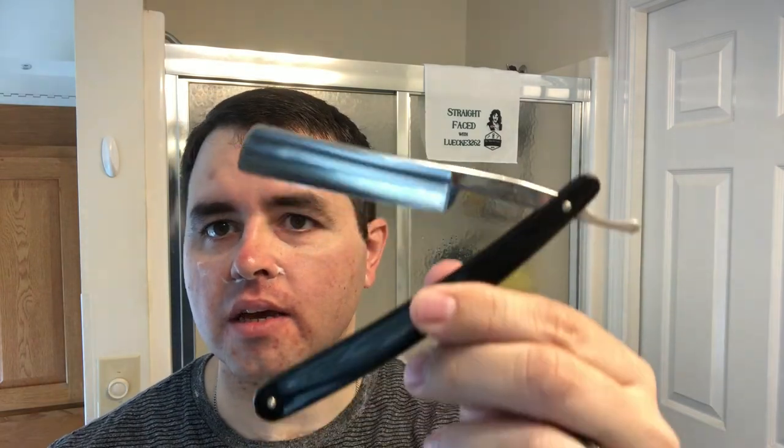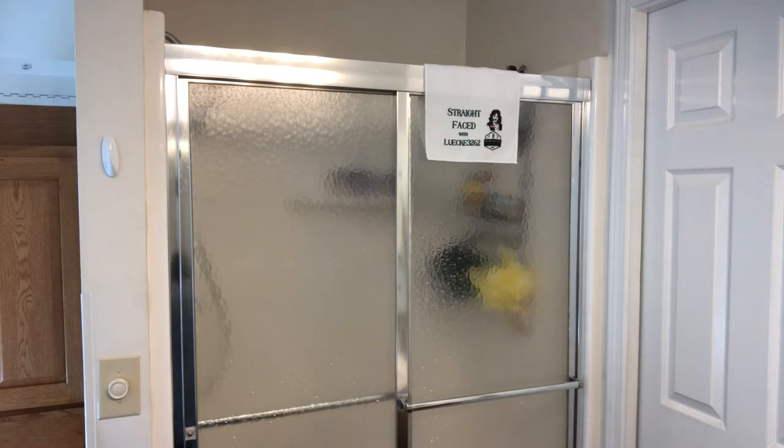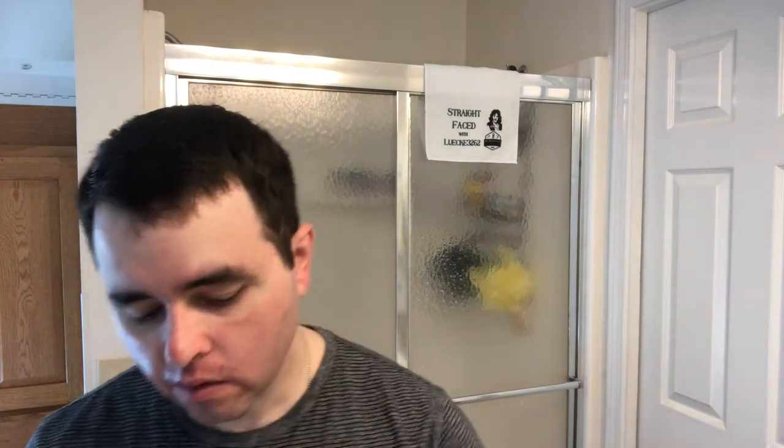Again, Heljestrand MK24 quarter hollow, 5/8. This version is a 5/8. There's a MK24 with a 4/8 size, and then it's got, I believe, I guess you call it a French point. Okay, so. Hit that real quick with the injector. All good.